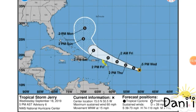And next we have Tropical Storm Jerry. So this became a tropical storm sometime yesterday, and right now the winds are 60 miles per hour, not too far from becoming a Category 1 hurricane, and it is moving to the west-northwest at 15 miles per hour. So it is expected to continue on this move.